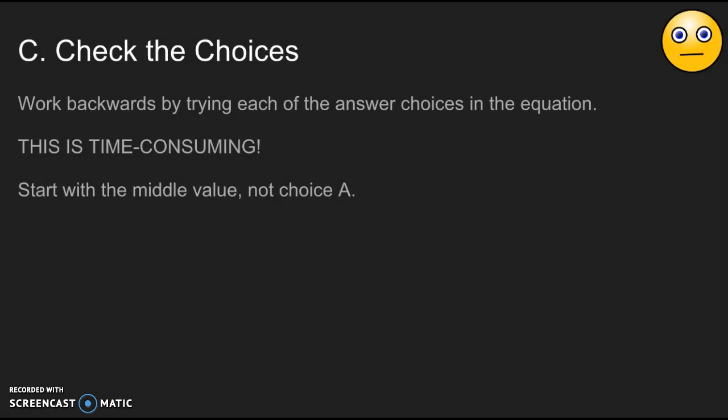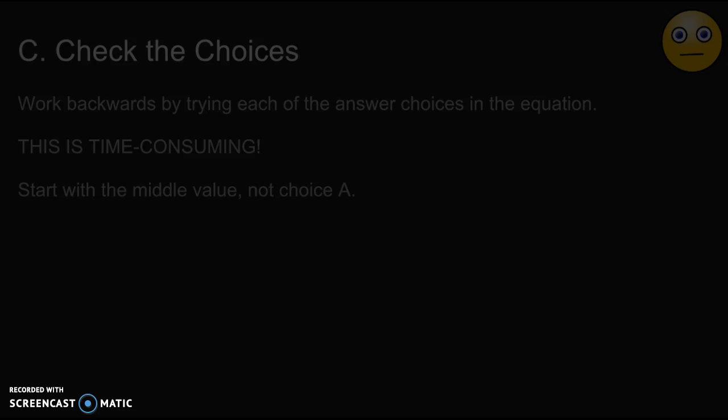The last strategy for ones we think we might know how to do, but we're kind of hesitant, is to work backwards. So you could try each of the answer choices. This is time consuming, so there's a warning right there, way time consuming. However, start with the middle value, not choice A. So don't go A, then choice B, then choice C. Start with a middle value and then figure out if that one works and move on from there.